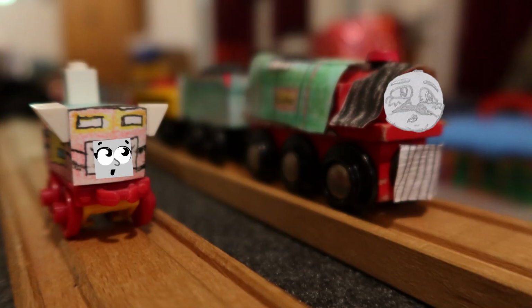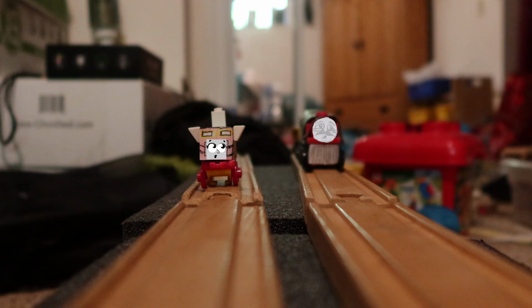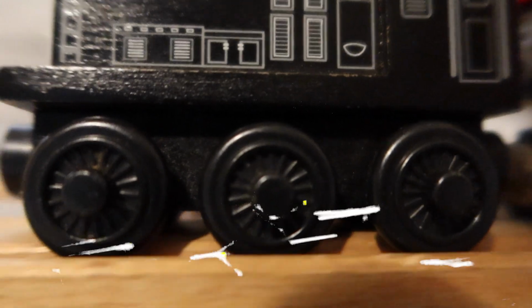Diesel was on his way towards the bridge. Quick, Sandy, you're lighting up. With no hesitation, Sandy raced across and honked her horn as loud as she could. Sandy, what are you playing at? Then everything happened at once.